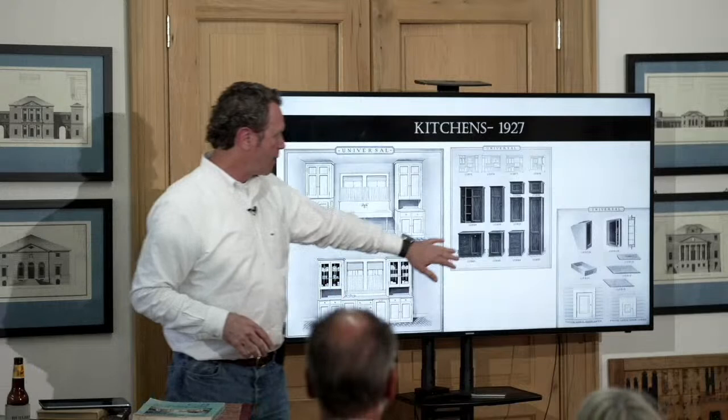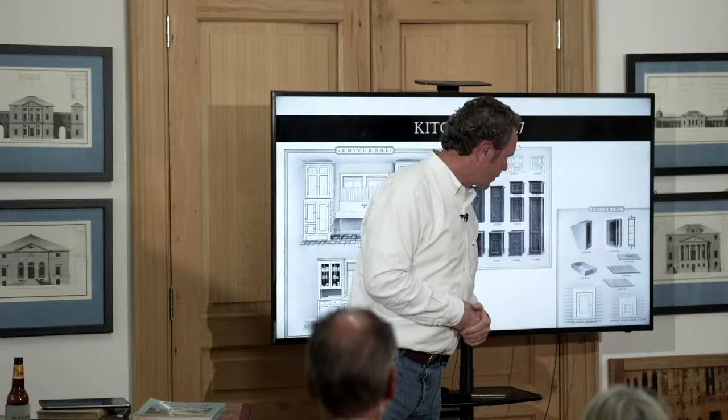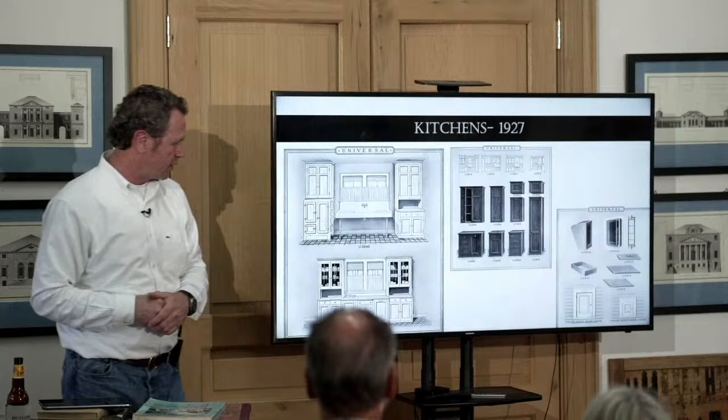Now by 27, they're starting to provide pre-built cabinets, and then these are the accessories you can add, right? There's the chop top that goes for the countertop. There's the flour bin thing that you might have seen that tips out, right? So the kitchen is advancing.